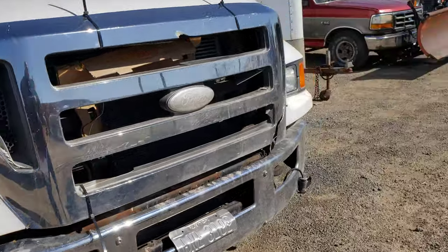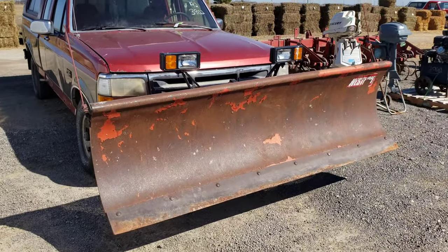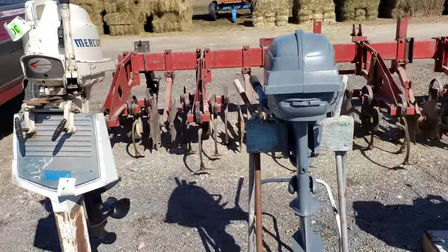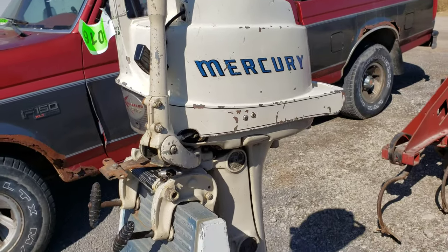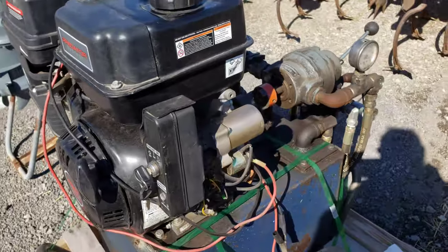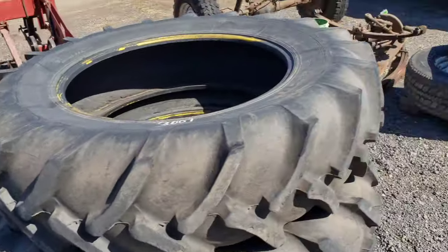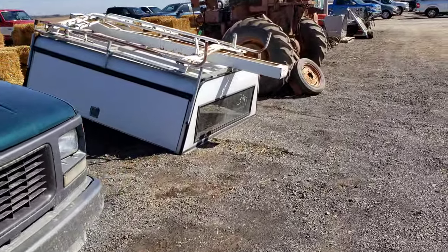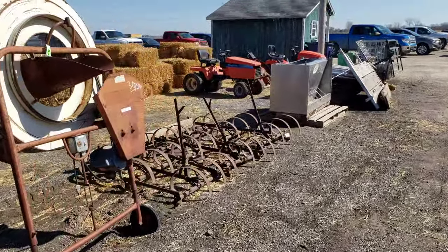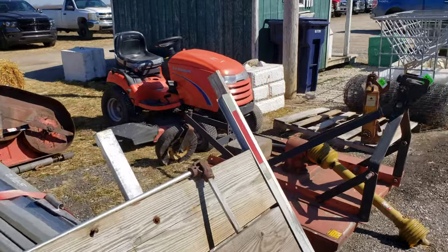We have a tow truck. It's going to be auctioned off. Here's this truck. They still haven't got rid of it. They will be putting this online. Boat motors. Look at that Predator engine. There we go. I think that was aftermarket. Couple more Simplicities.